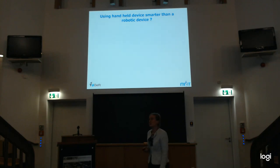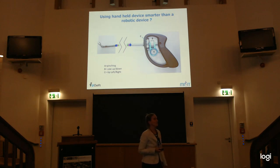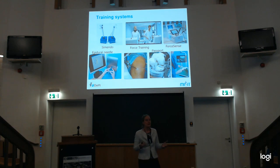Manifestation is much cheaper than portability. And it's reusable. Is this handheld device smarter than a robotic device? That's something that you like to check. And robotics. There are some examples of instruments that we work on. Next step is to work on training systems.